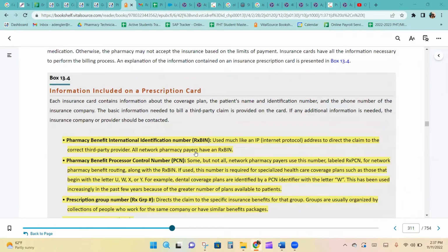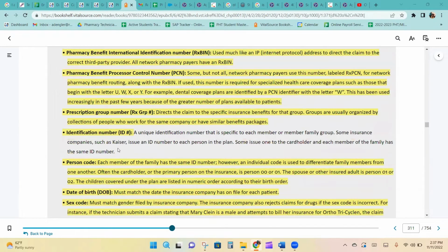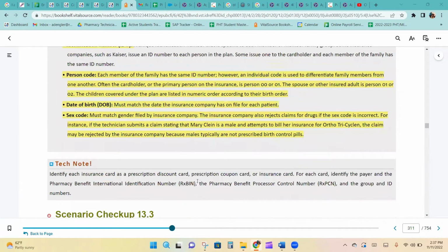Information included on a prescription card. So we need to have the RX BIN, the pharmacy benefit international identification number, the PCN, the RX group, the identification number, the person code, date of birth, and the sex code.